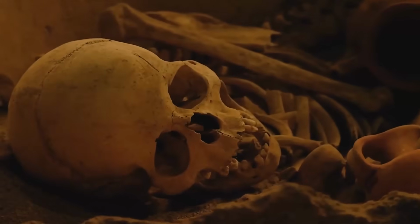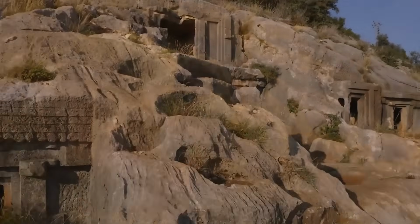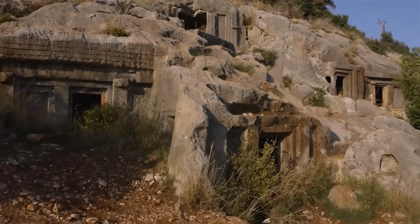So if you're looking for some ancient tombs to explore, you may consider skipping the crowds in Egypt and heading on down to Sudan.